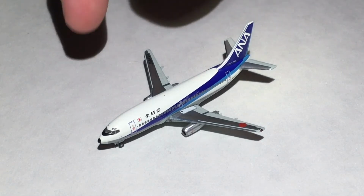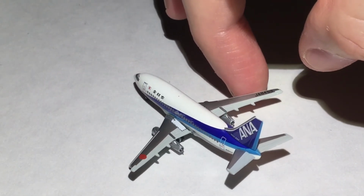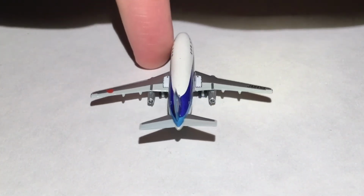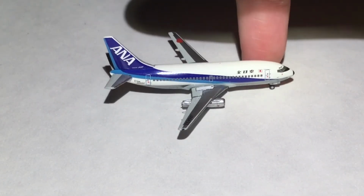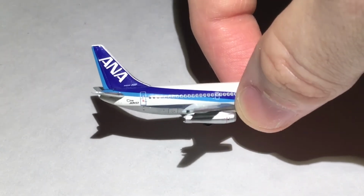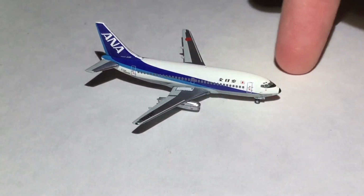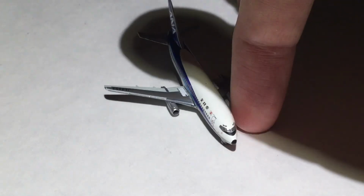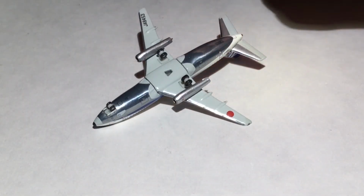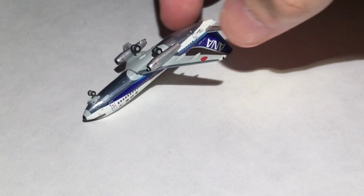And as you can see, just as with the other plane, the Mohican one, you can see how great the detail is. Same plane, just different markings there on the tail. It's got Boeing 737 and the tail number, registration number. Let me turn this one over, and like the other one, it does have chrome on the bottom. It's got some good detail there on the engines.